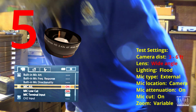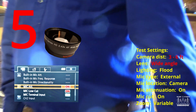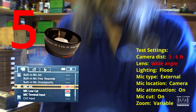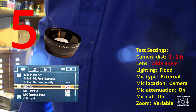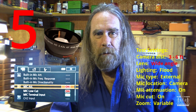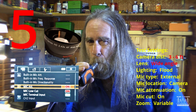Okay, so now I'm sitting kind of, well, let's just try that. Zoomed in like that. So if I was filming like this, is that a better picture or not? Maybe I'll turn the camera a little bit. Yeah. Is that better or is that worse? I don't know. It looks not too bad on the viewfinder, so I guess we'll see.